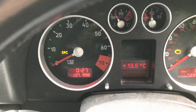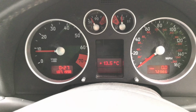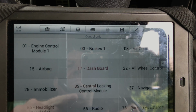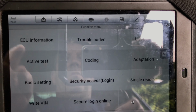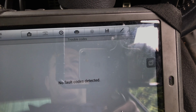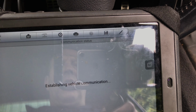Let's try and start it again, see if she... So let's go into the dashboard again, but running. Trouble codes. No faults detected. Let's do a full auto scan again.